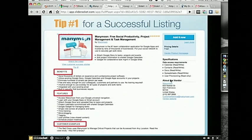The second part is features, and this is a little bit more technical. We really try to fill this up with our Google Apps specific integrations. So how we integrate with Google Calendar, how we integrate with Google Docs, and different features. And finally, customer examples. Generally, the people who are coming to your listing page and interested in your app are domain administrators, and they really want to know that other customers have used and validated your application.